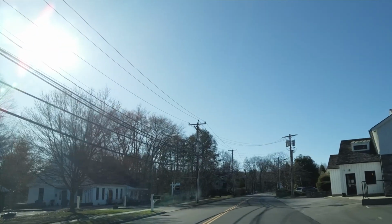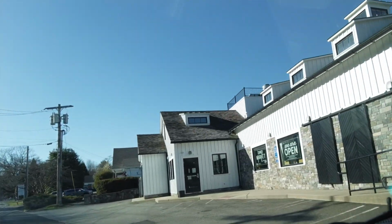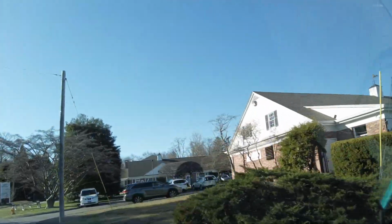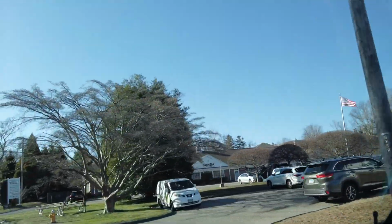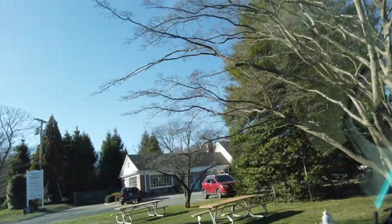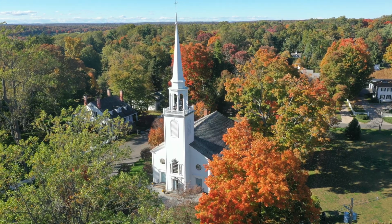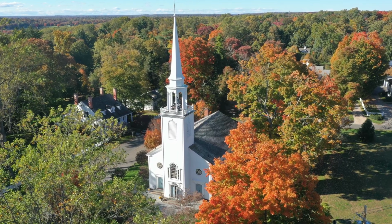Greenfield Hill has its own little village. There's a market, the vet, a florist, the cleaners, a restaurant. It's really quaint, and it has the longest running farmers market that runs from the spring until the fall. In the center of this neighborhood is the historic Greenfield Hill Church that was built in 1725. And one of the most popular events in Greenfield Hill is the Dogwood Festival that happens every Mother's Day weekend.